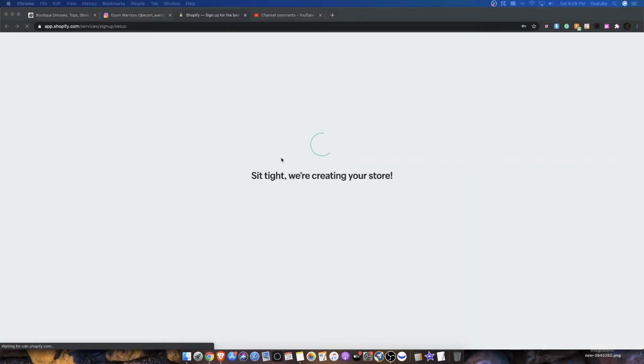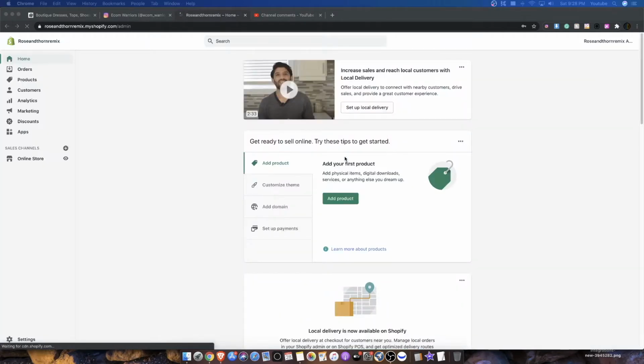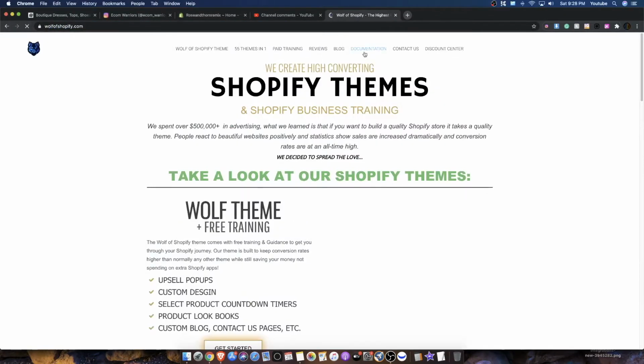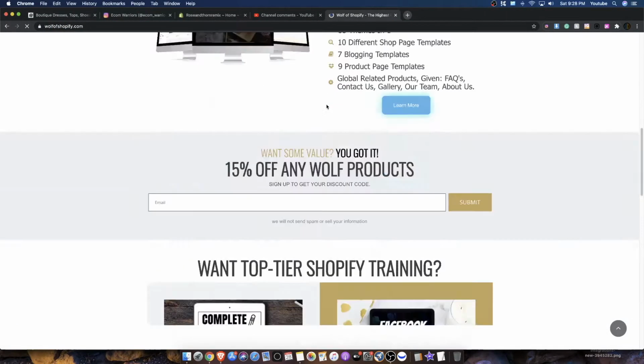Okay, so clearly we're creating the store, and let's just see how far we get. As you guys may or may not know, one of my favorite themes is going to be the Wolf of Shopify theme. So as you guys can see, wolfofshopify.com is my favorite theme.